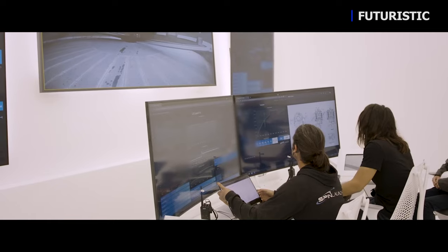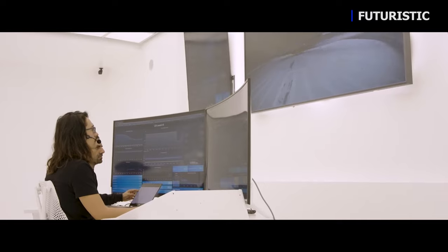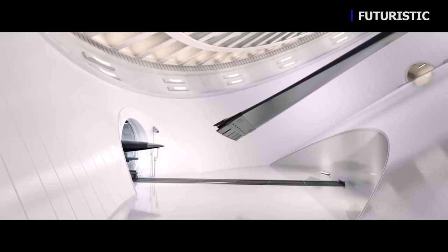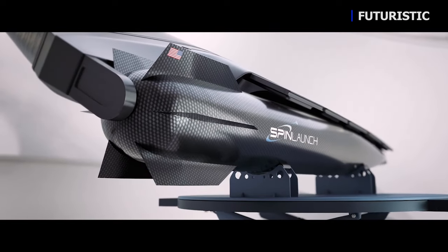We built this chamber to prove to the world that this could work, and we broke the world record for the fastest rotational object. Right now, the lowest cost launch vehicle to put a small satellite in orbit is about $7 million. SpinLaunch is bringing that cost down to below $500,000.